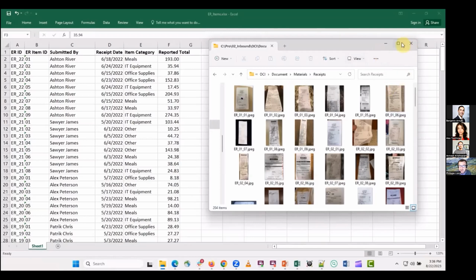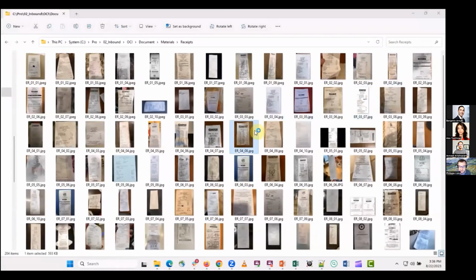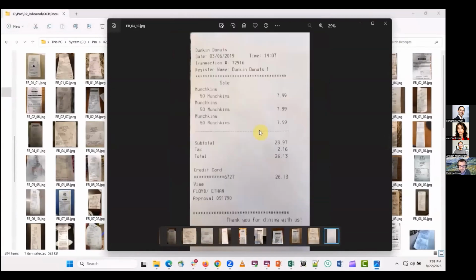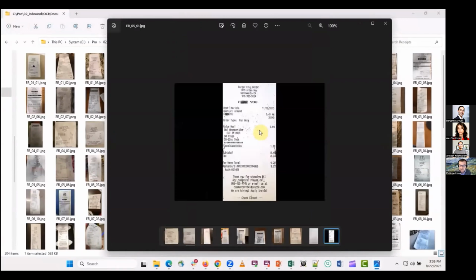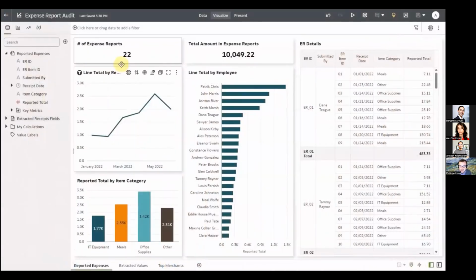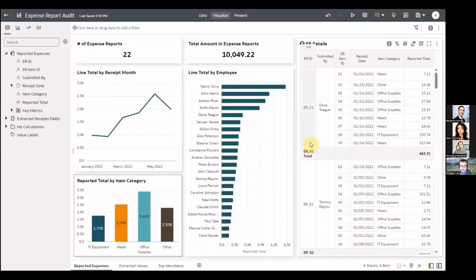And so these are just images, plain and simple images like all of us can have, and they have different formats, different orientations, different types of real life expense reports. So as a financial controller, I can do all sorts of reporting here on the expense reports. I can measure what has been reported. I can slice it and dice it with whatever I have in the system. But really what I am interested in is to match this with the images that are provided as part of the expense report. Are these amounts matching what are on the receipts?